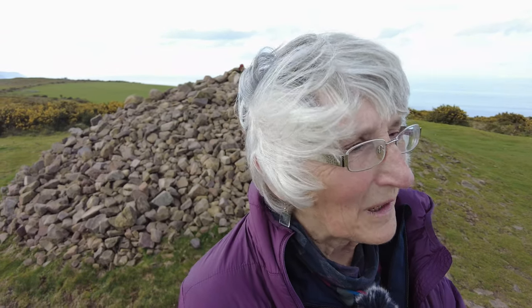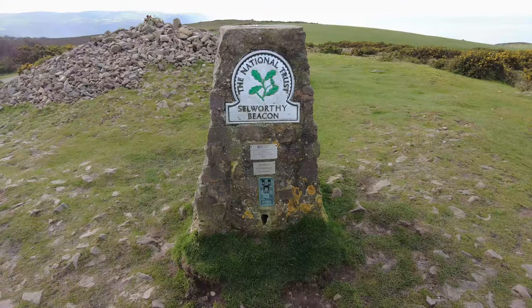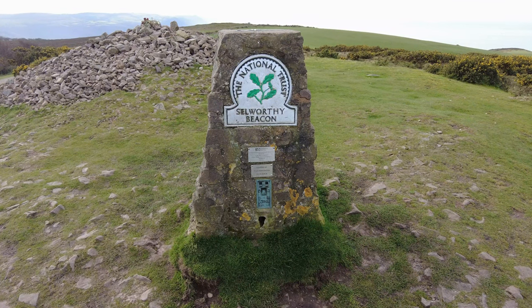We have just left the main road and we're going up to Selworthy Beacon. This morning we went on the right hand side down the hill through the woods. This time we're going up to the top of the beacon. Here we are at Selworthy Beacon and right by the trig point, looking across to Wales. And after walking up, being sheltered by the gorse, up we come to the wind. The invigorating wind.